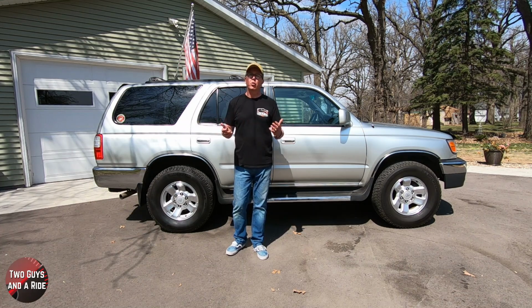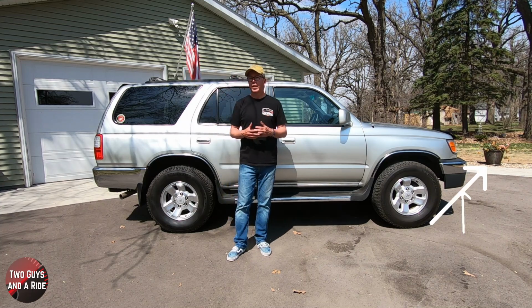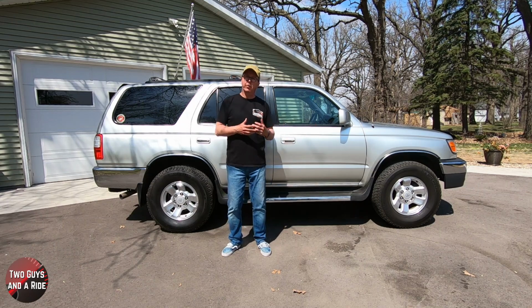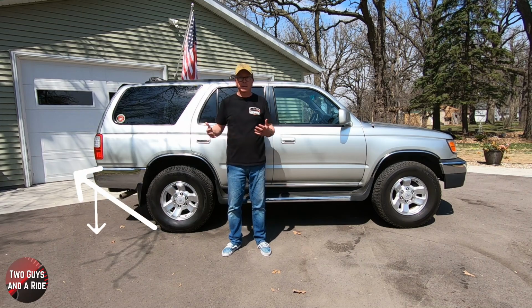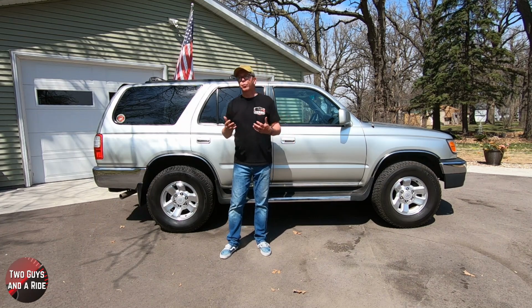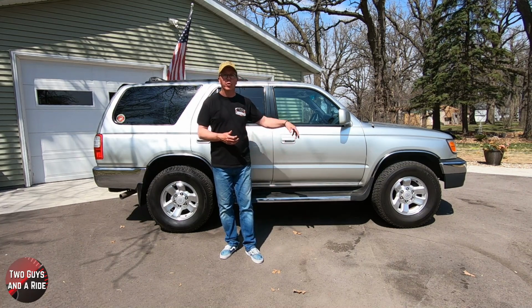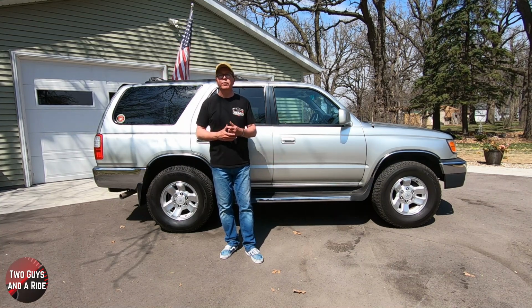Now, the approach angle means how steep of a ramp or a rock or a log a vehicle can meet without scraping the front end. The departure angle is similar to the approach angle, except of course related rather to leaving an obstacle instead of approaching it. Now there is something also called the breakover angle, and the breakover angle relates to how big of a thing a vehicle can actually drive over without getting stuck. The breakover angle is related to the ground clearance, but not exactly the same thing.